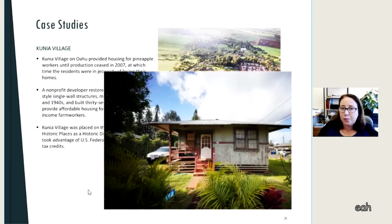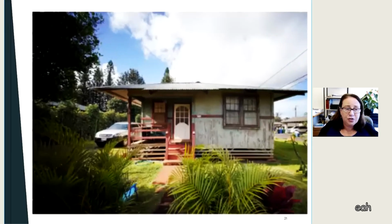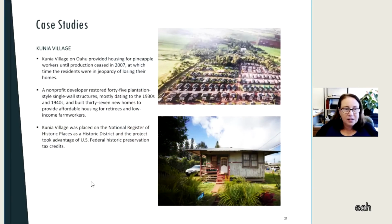The historic homes were put on the National Register of Historic Places, and the developer took advantage of the federal historic preservation tax credits. It was a tax credit project that we did with them. They get a 20% tax credit on their development costs. So, I believe that's been fairly successful as well.